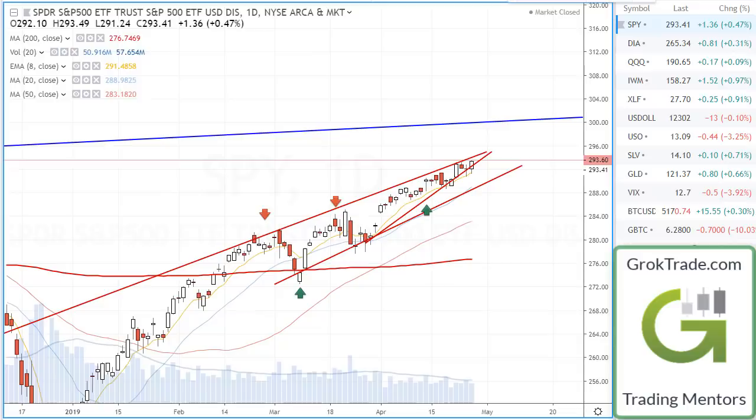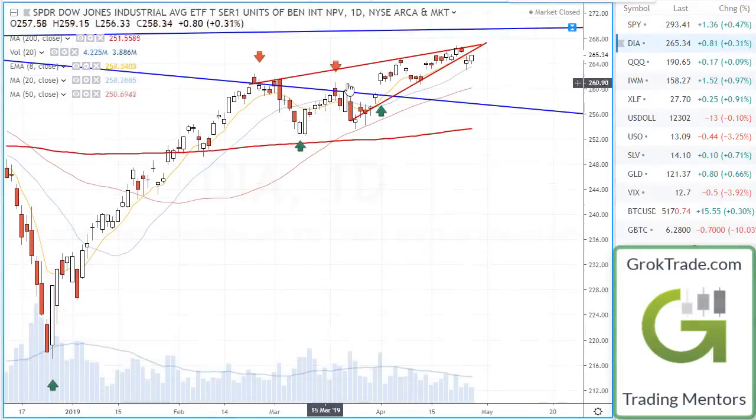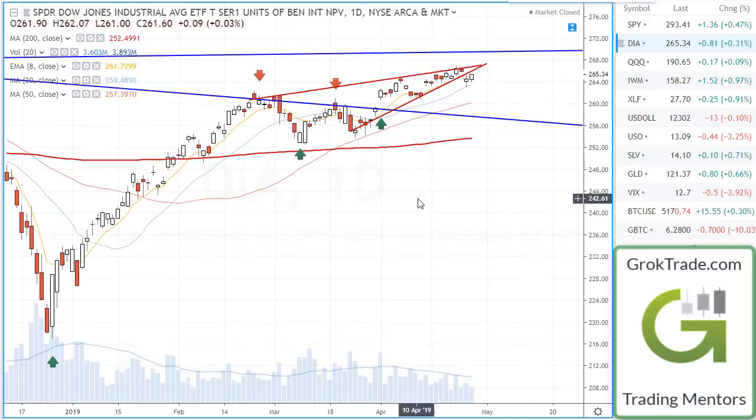If I go back down here to the diamonds, this is the Dow 30. We have another rising wedge, and this one broke down a little bit. I still have a buy on it. We're above the 20-day moving average. That's that blue line. But the volume's just drying up on this. I could see this on the weekly chart going bullish this next week a bit, or maybe just sideways. But overall, we're looking pretty toppy.